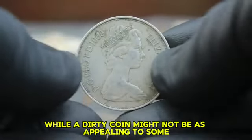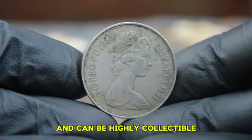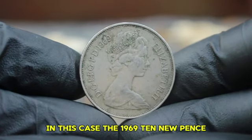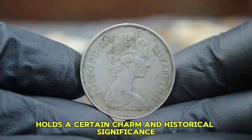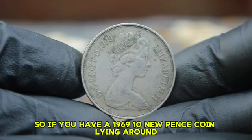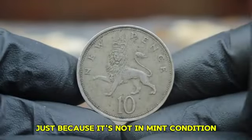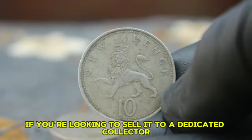While a dirty coin might not be as appealing to some, it tells a story of its journey and can be highly collectible. In this case, the 1969 10 new pence, even in its dirty state, holds a certain charm and historical significance. So, if you have a 1969 10 new pence coin lying around, don't be quick to dismiss it just because it's not in mint condition. It might be worth a lot more than you think, especially if you're looking to sell it to a dedicated collector.